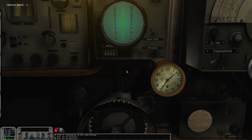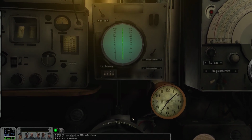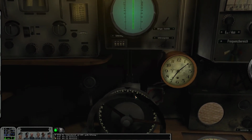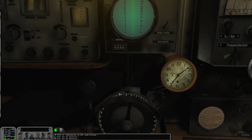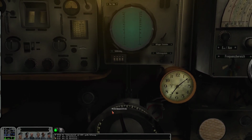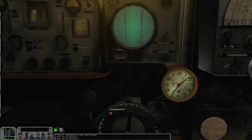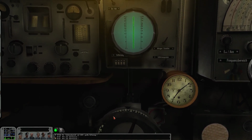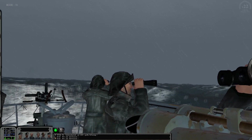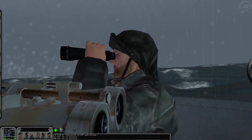And let's see if the radar picks him up when I go manually. Nope, it doesn't. It's not picking up jack shit. Okay, that's good to know. And look at that shit here. Now it's not. Ah, come on, eh? Seriously, get your shit together, hey.